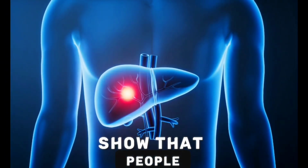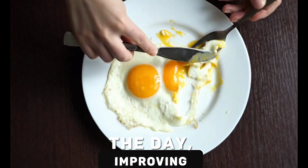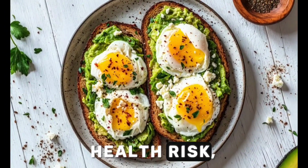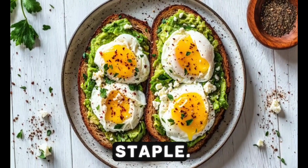Furthermore, studies show that people who eat eggs for breakfast tend to eat fewer calories throughout the day, improving overall weight control, a critical factor in reversing fatty liver. Far from being a health risk, properly sourced whole eggs are a smart and powerful liver-healing staple.